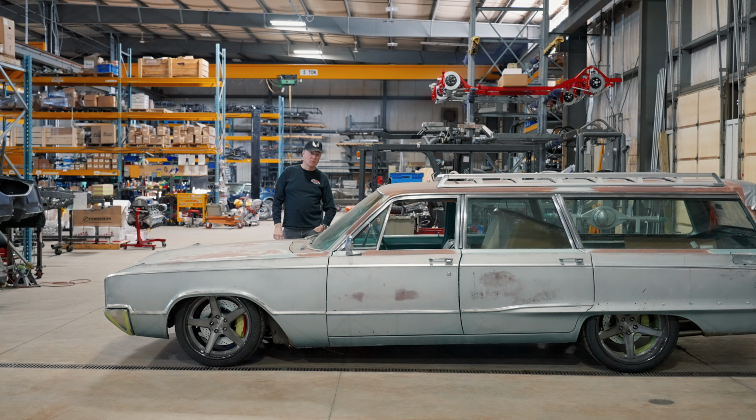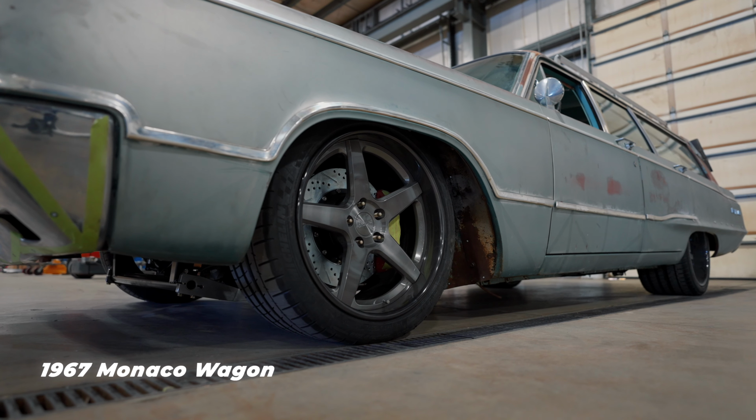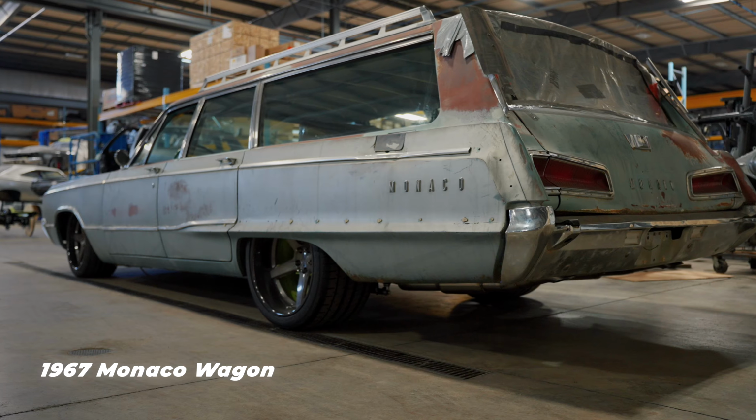As you can see, we've got the beautiful Forgeline wheels on this Dodge Monaco wagon, and it's heading out to Kansas next week.